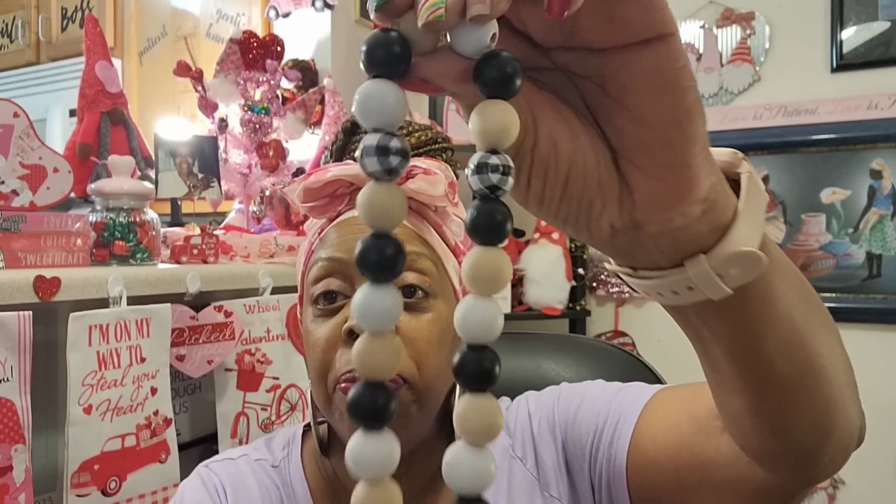If I don't go back and get another one, because they're in all the stores now. You should probably be able to find them yourself now, because I've seen them in all of my stores. So I did get that to put into the 6K giveaway. And I told y'all I found this one over at the Small Dollar Tree. And I just thought that little accent of those two white and black buffalo beads was just absolutely beautiful.